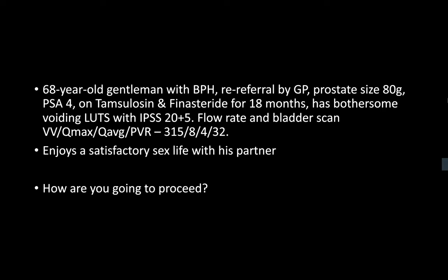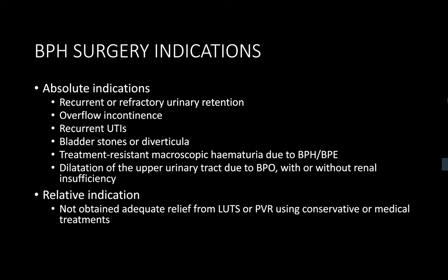So according to the European guidelines, they have a flow algorithm for the choice of treatments. The first question is whether the patient is fit for general anesthesia or not. If he is fit for general anesthesia, then we have a few options for that. If he is not fit for general anesthesia, then we have to choose a treatment which is done under local anesthesia or sedation. So if the prostate is 80 mil like this patient, he can have a UroLift, and he may also have a prostate artery embolization. This is the other option.